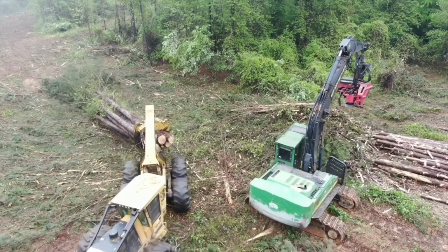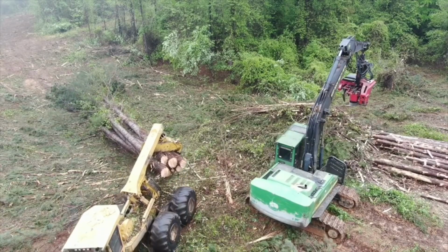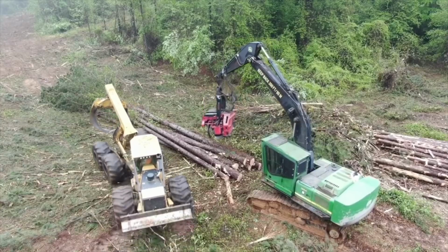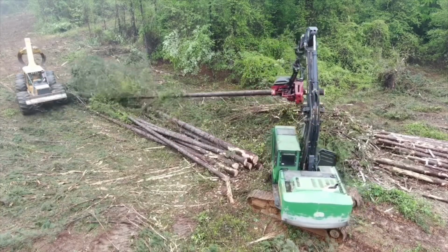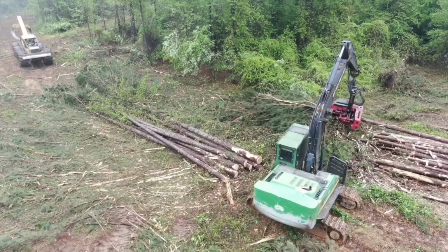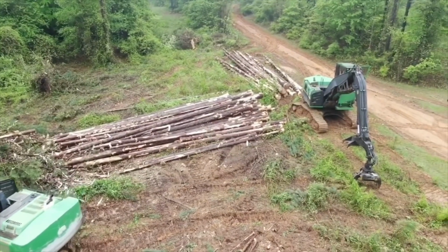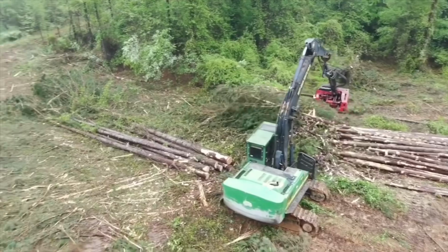635D has a 6.7 liter Cummins engine in it, just like what you'd find in all the Dodge pickup trucks. So it's not exactly the same engine. It's more of an industrial engine that's in it. That machine has over 10,000 hours on it now. The one right there, Kevin's running with the processor on it, has over 20,000 hours on it. And then my loader, it has over 19,000 hours on it now. So we're running several high-hour machines.